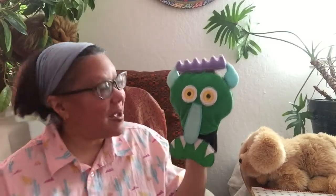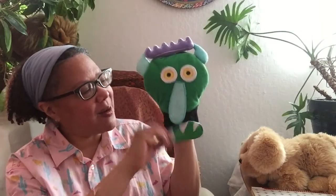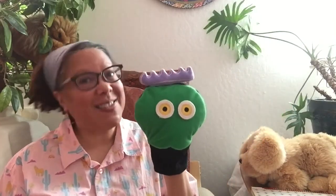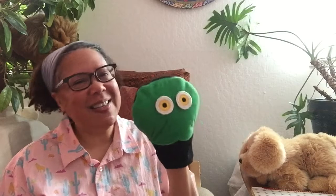But you don't scare me, green monster. So, go away, sharp white teeth. Go away, longish bluish nose. Go away, two little squiggly ears. Go away, scraggly purple hair. Go away, two little yellow eyes. Go away, green monster. And don't come back until I say so.